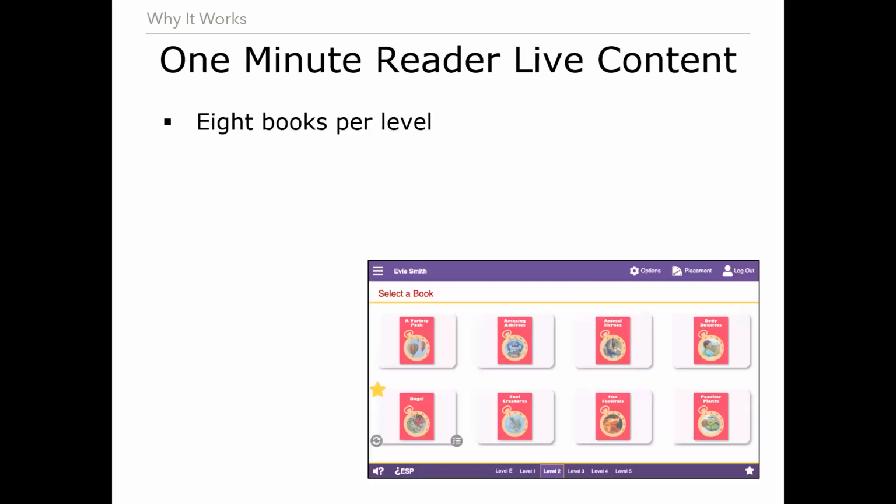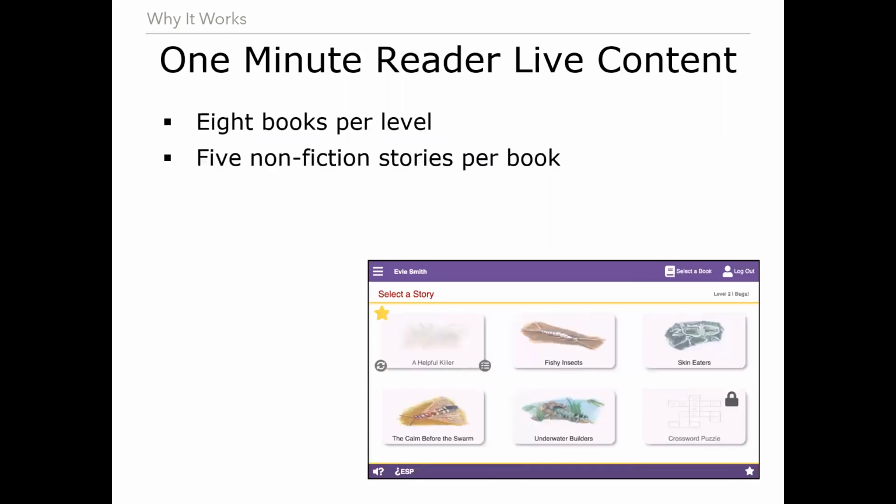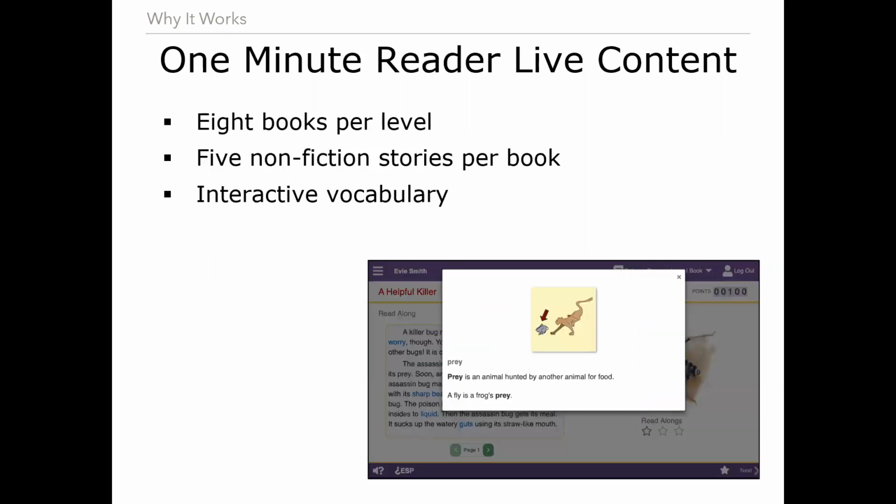The content available within 1 Minute Reader Live includes 8 books at each level. And each of those books has 5 nonfiction stories in it, and they're grouped kind of by themes. There's interactive vocabulary, so many words are blue and hyperlinked to definitions, so students can learn more words or have some support with vocabulary. They also have a point system that you'll get to see when I demo the program. And students earn points if they click on a keyword and listen to the entire definition.